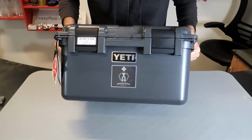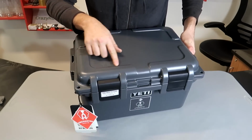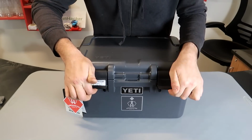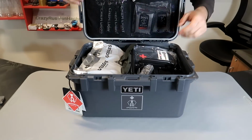Got it here, Yeti Survival Kit. I cannot believe it, I found it. And the actual sticker over here, it's not just a sticker, it's an indent over here. So definitely not fake. Look at this opener. Wow, that's awesome. So what we got here?